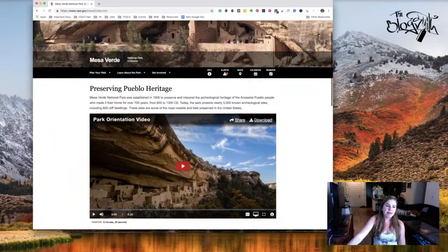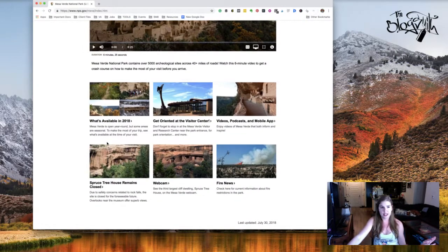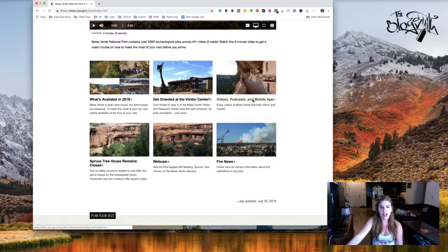So anyway, the front page is just kind of sharing everything and anything. They do mention some current news, like one of the main cliff dwellings was closed while we were there, and a lot of that has to do with seasonality. It's just harder to do the hikes required to get to these places. So I was glad that this was located on the front page of the website before I got invested in looking into visiting that cliff dwelling within this park. And so that's good. Some of the other things are maybe less relevant, like video, podcasts, and mobile app.